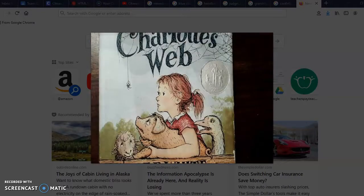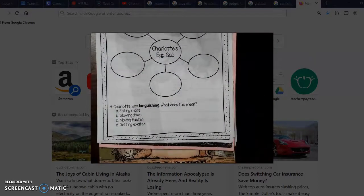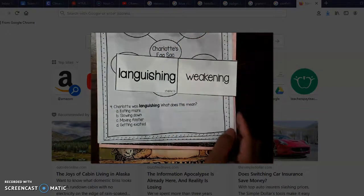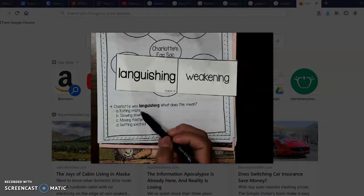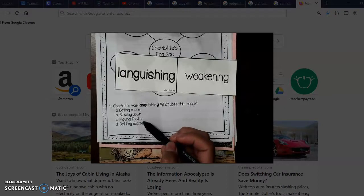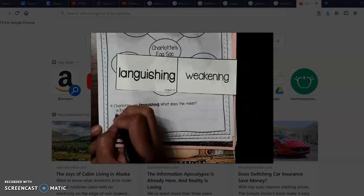So let's take a look at the new vocabulary words. The first one is languishing, and we're going to find out what that word means in just a moment. When you are languishing, you are weakening. So which one do you think is the right definition for languishing here? Is it eating more, slowing down, moving faster, getting excited? I would say slowing down, right? So I'm going to circle B.